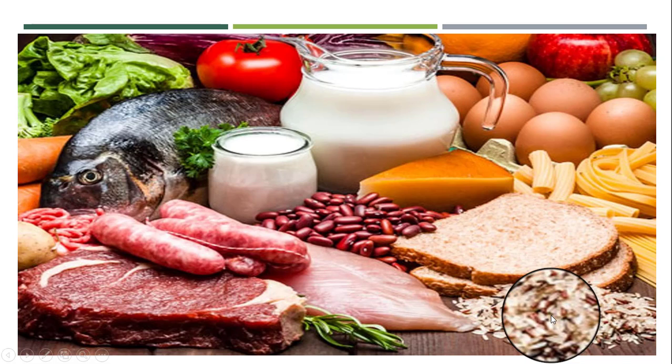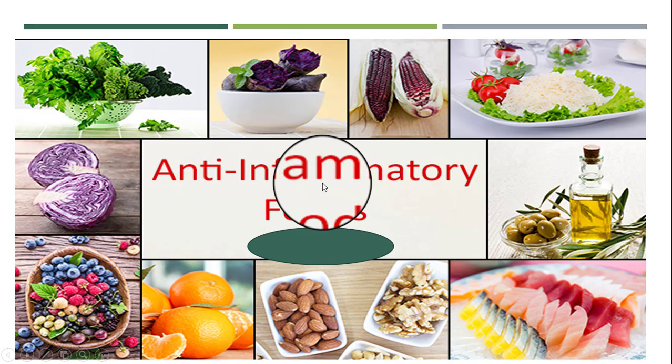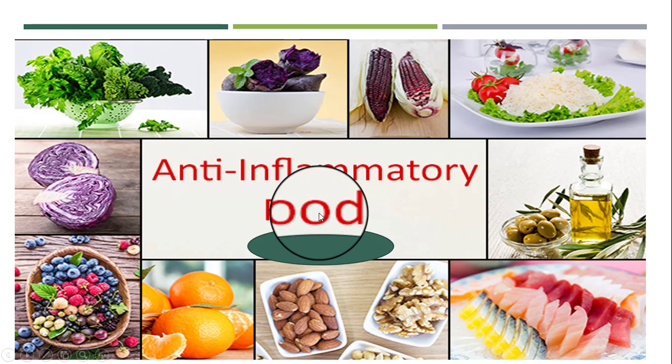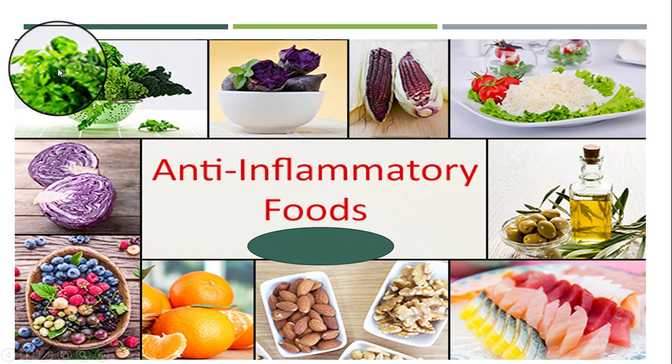Next is aim for anti-inflammatory. PCOD is described as a low-level chronic inflammation. So adding anti-inflammatory foods to your diet can help ease your symptoms. Consider the Mediterranean diet as an option: olive oil, tomatoes, leafy greens, vegetables, fatty fish like tuna and tree nuts.